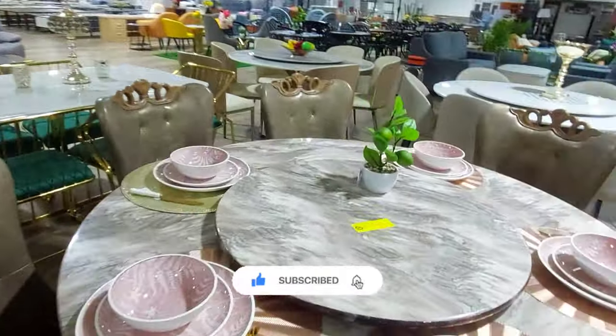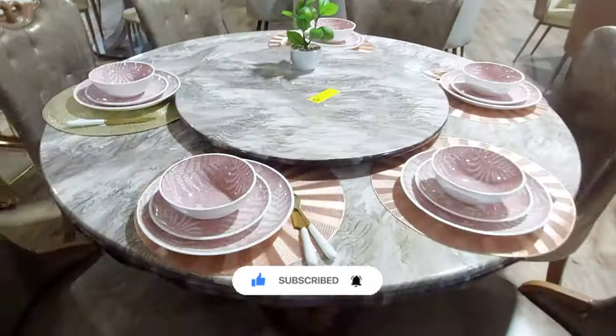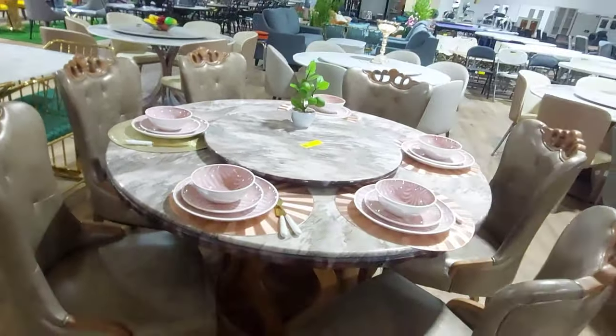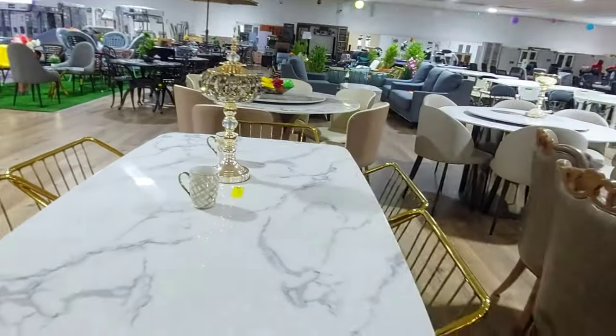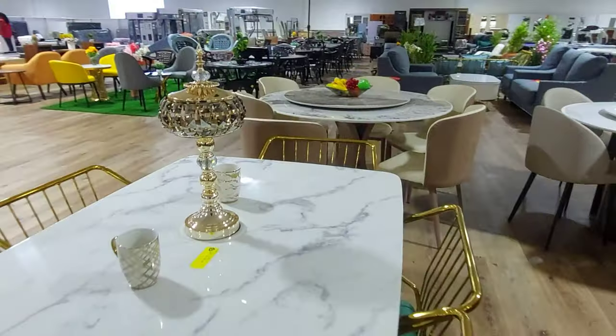Ooh, wow! 221,500. Look at these. They're all set with these beautiful seats. Wow. Another one is here. 80,900.